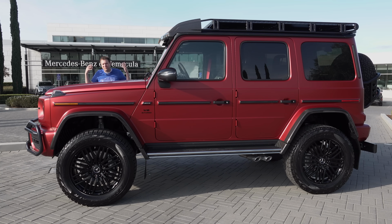And so that's the new 2023 Mercedes-AMG G63 4x4 squared. This vehicle is ridiculous in every possible way, and I am thrilled that it exists. A monster truck AMG G-Wagon from the factory.